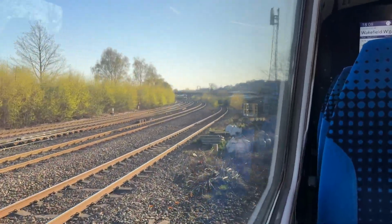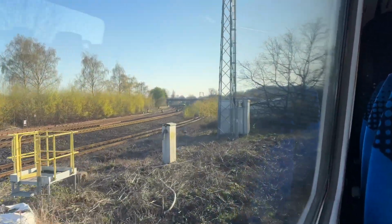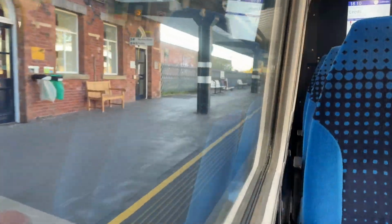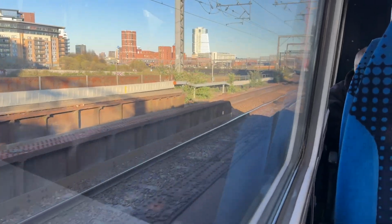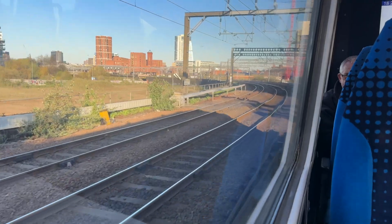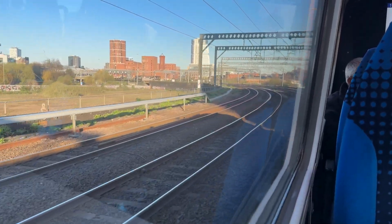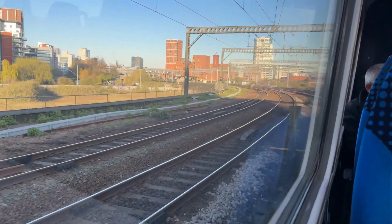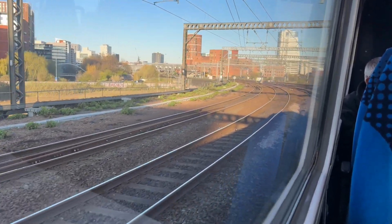So that's the main line there, straight over to Mirfield. And look, there's a TPE one just there. It's exactly the same as what we did coming. Had to wait for this one to come to Westgate. This is a little bit late. Wakefield Westgate. Coming into Leeds now. Should be platform 11. Plenty of time for this connection.